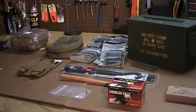They had 5.56, .45, a bunch of 9. Even outside of that 100 round pack, they had a bunch of other options for 9. .223. I didn't see any .22, but I heard guys talking about it just selling out, so I know that they've been getting some in, but I didn't see it myself. But it's good. I'm happy to report that it's even more available since my last video, so that's just awesome.